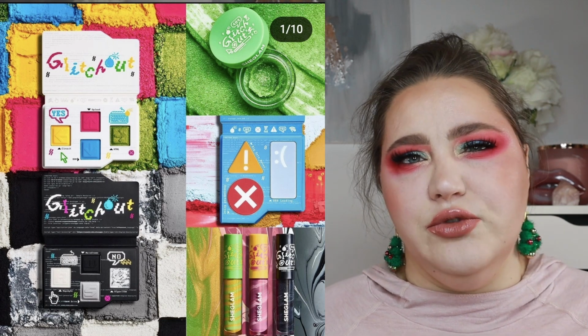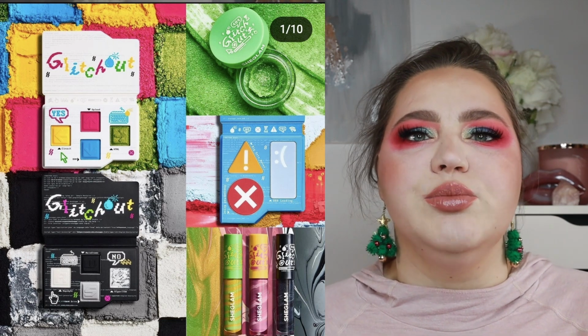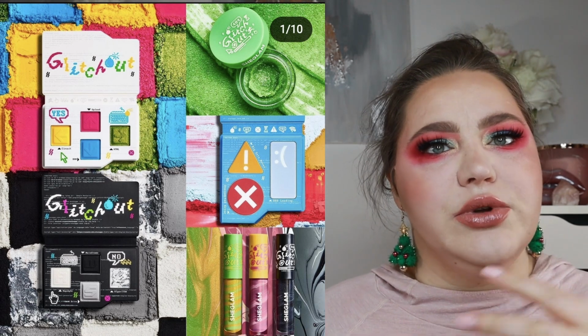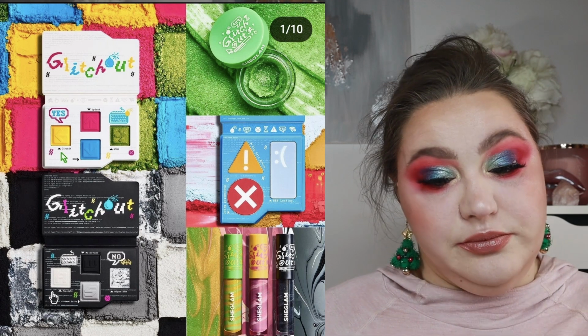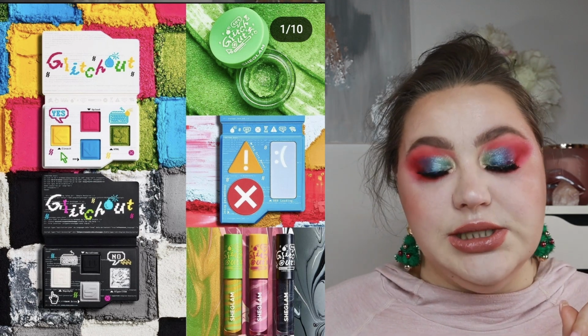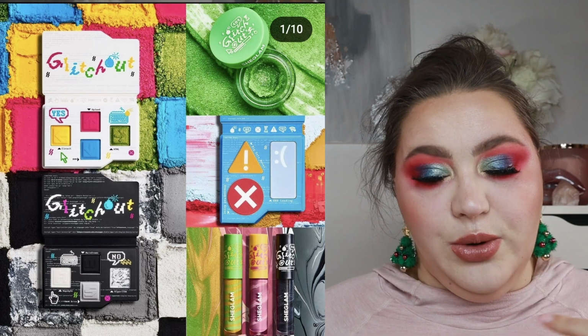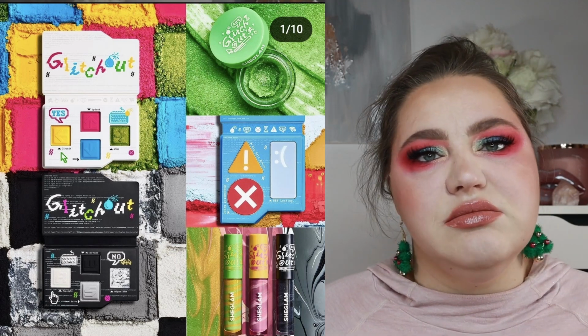I don't think it's a really pigmented light blue, but then you can also mix in the yellow. You can mix in the red, or you can just use red or the yellow. I do love that, to be honest. That is definitely on my wish list. The glosses, on the other hand, are quite, yeah, glossy.